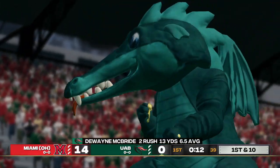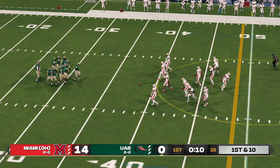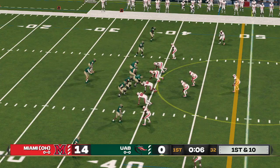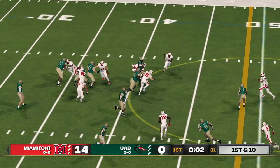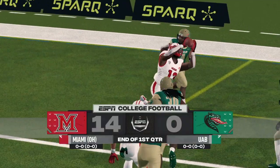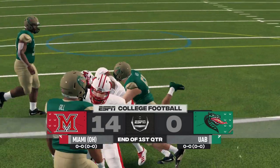So he picked up a few on that run. Yeah, he did a nice job of using his blockers on that run. Really a nice read. Complete, brought down, nothing doing. First quarter comes to an end, and this one might raise a few eyebrows around the country. 14-0, RedHawks.